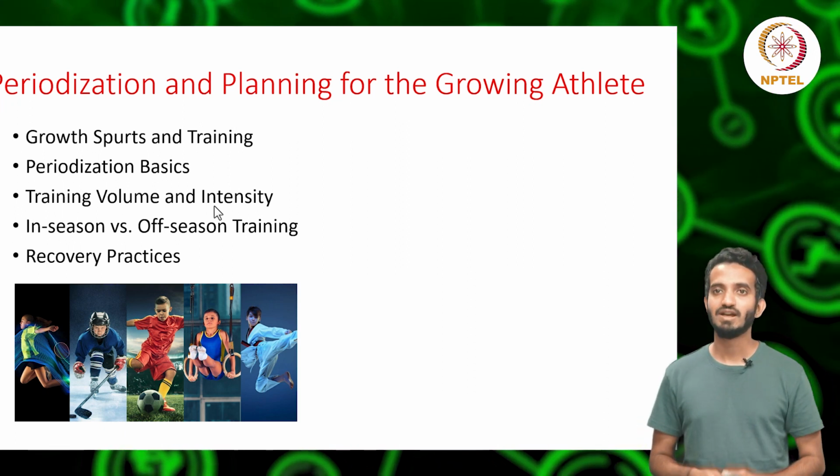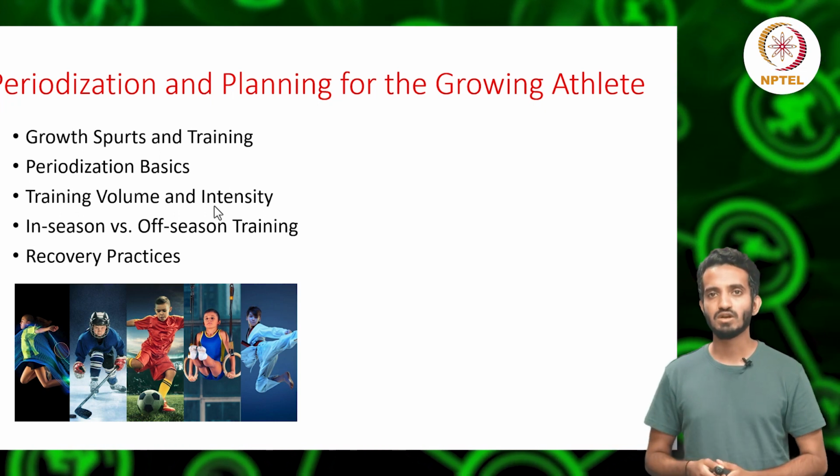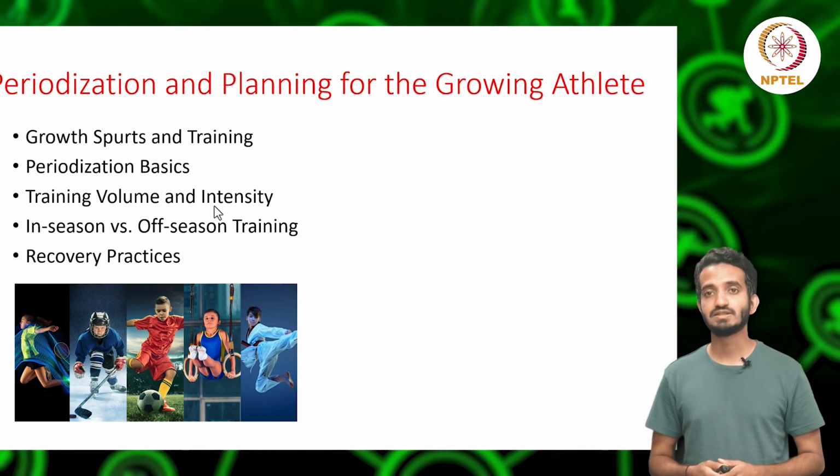Elevate your legs. If legs are sore or swollen, lie down and elevate the legs against a wall. This helps reduce swelling by allowing fluids to drain away from the legs.